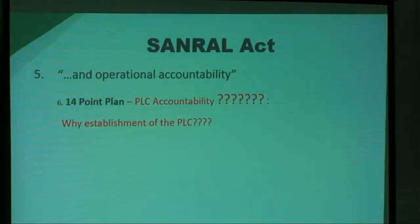And operational accountability, as we said, the 14-point plan through the PLC, and why the establishment of the PLC. We establish the PLC not because we do not know how to implement projects, but gone are the days where our uncles, brothers, and sisters are just going to follow the dust or where the bulldozer is and ask what's going on. As a citizen of this country, you have a right to know what is going on in your area. So that is one reason why we established the PLC. And obviously, also to validate the target enterprise.